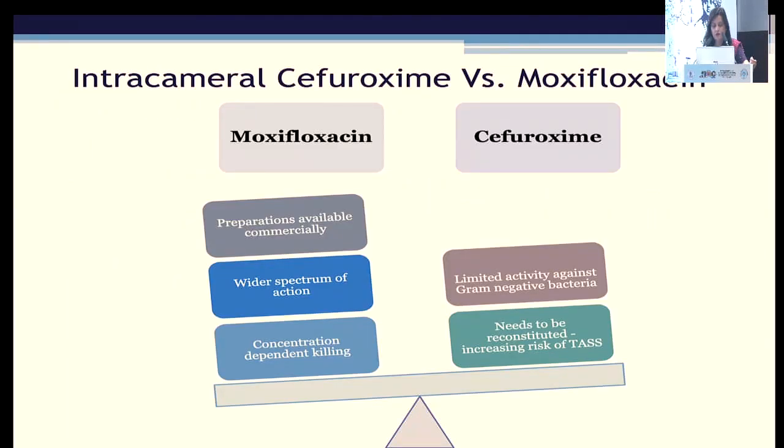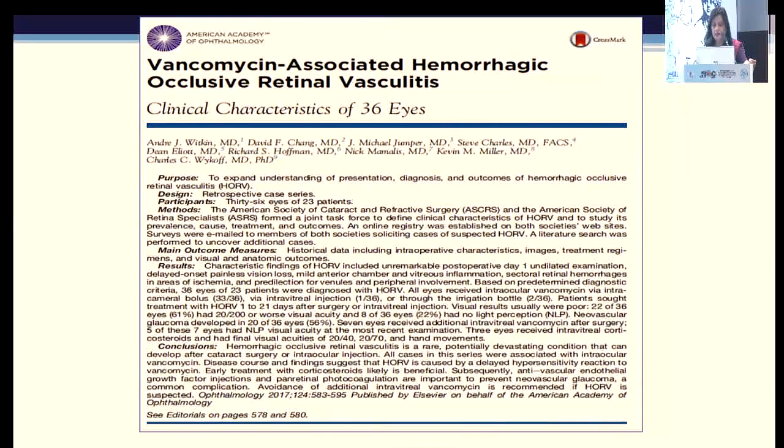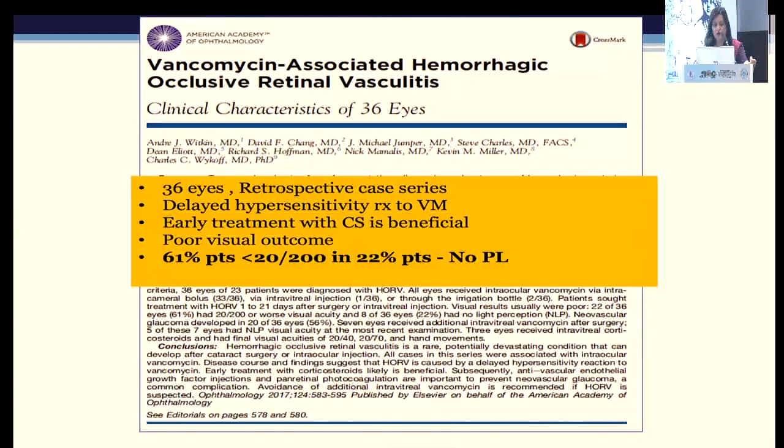If you look at the pros and cons, moxifloxacin preparations are available commercially. It has a wider spectrum of action and concentration-dependent killing, unlike cefuroxime, which has limited activity against gram-negative bacteria and needs to be reconstituted. And this was the publication on hemorrhagic occlusive retinal vasculitis, which I was referring to after vancomycin.